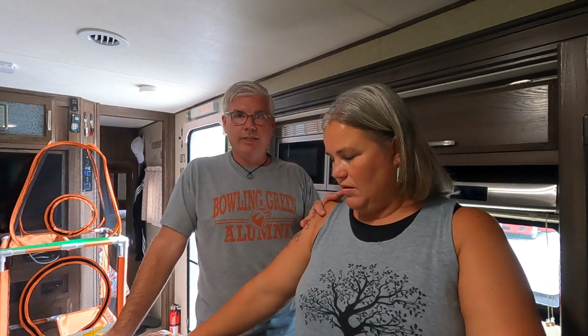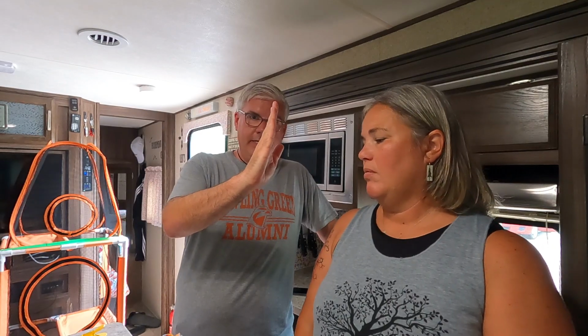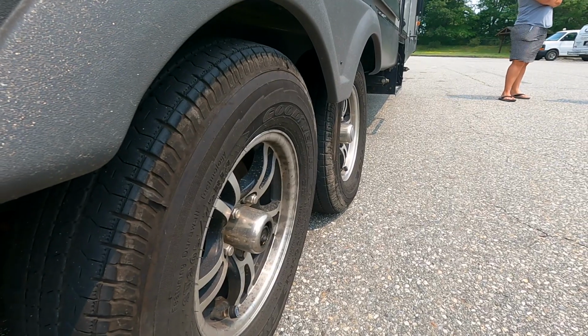So we called AAA immediately because we knew it's going to take a while to get AAA out here. So let's at least get on their list to get someone here. Because in that first moment we thought it's just a tire. While I'm checking things out, Michelle's calling AAA and getting that started. I very quickly realized that it was not just a tire, because the tire, which should be like this, was kind of like that. Maybe a 15-degree angle. We'll insert a picture.